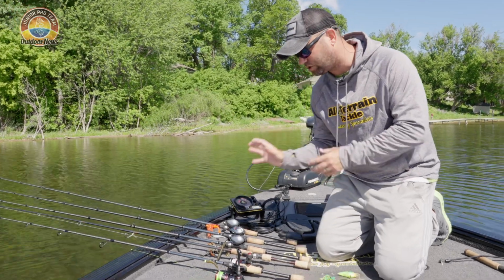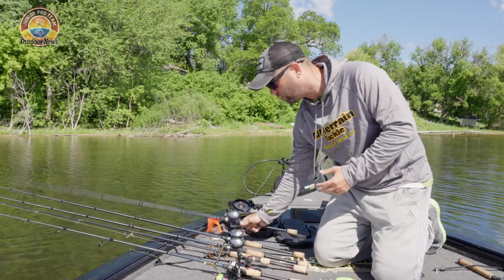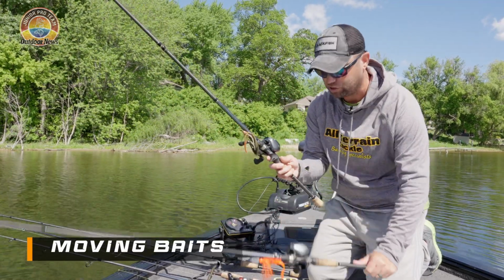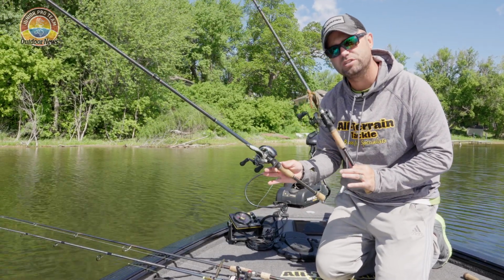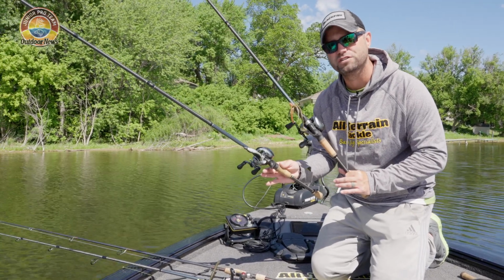For starters, I like to call this first one moving baits. These are going to be your chatterbaits. You've heard about chatterbaits, you've heard about spinnerbaits, you've heard about swim jigs. This is a swim jig. You've heard about small swimbaits. So there's all kinds of variations of these moving baits, but these are the type of presentations you're going to cast and you're going to work or retrieve back to the boat.